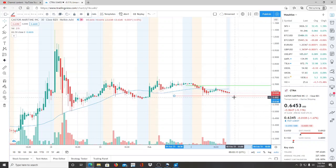Now, on the other hand, we have our resistance, and that's 69.13. Now, if the bulls accomplish breaking through this, they accomplished two things. They broke through the 50-day moving average, getting themselves back into bullish territory, and they've broken through the first resistance level that can start to pull them upwards into bullish territory and newer highs.